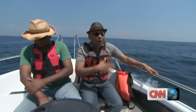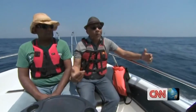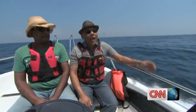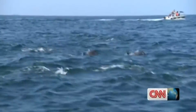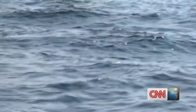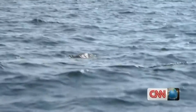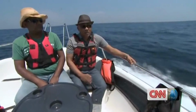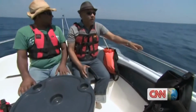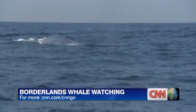It's a novelty here because when we had a civil war, people were not allowed to venture out, and only the fisher folk actually got to see the whales. Now normal people, tourists, people who come here actually come out and see for themselves the wildlife in and around Sri Lanka. So it's amazing. It's nothing like you've ever seen. The hardest part is the first time when you see it, you realize how insignificant and small you are compared to this sea creature.